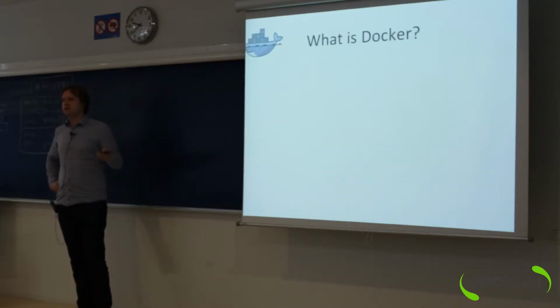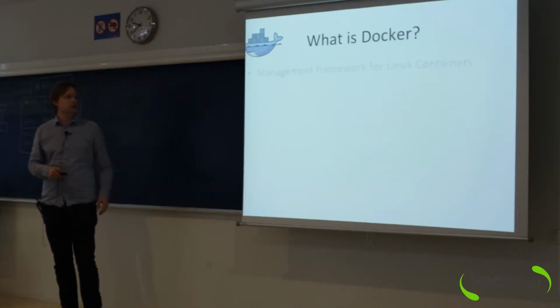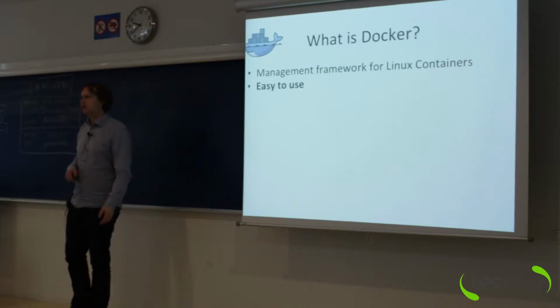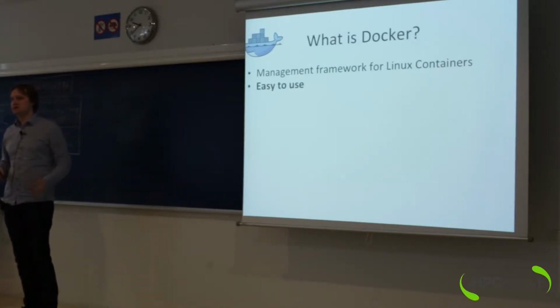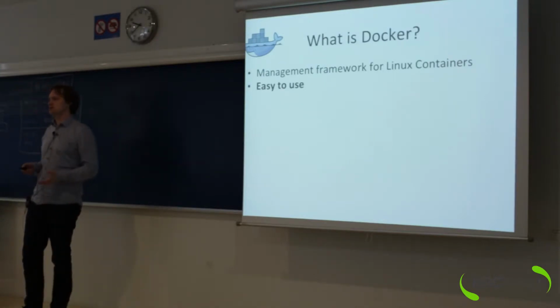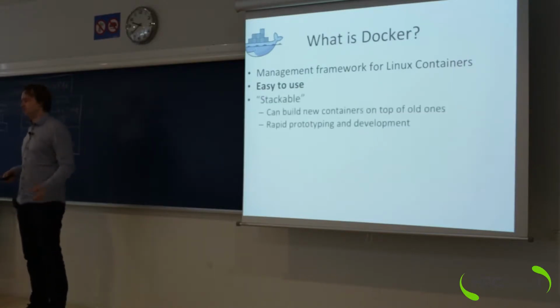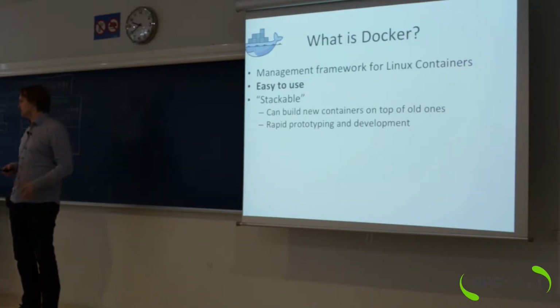So basically, Docker is the major player these days. So what is it? Basically, it's a management framework for these Linux containers, and the key thing that's made it quite popular, I think, is that it's quite easy to use. It's quite accessible. So the first thing they started working on is making it really easy for users to get up and running. Previously, these containers had been quite complex. Just basically doing LXC was quite difficult.